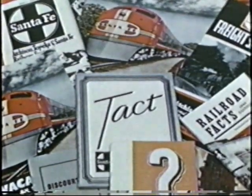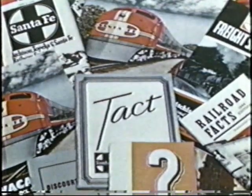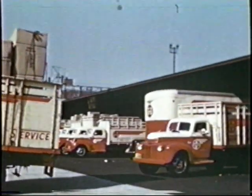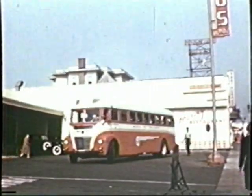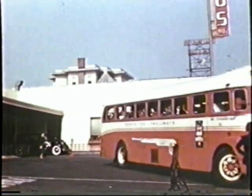We have an extensive, well-planned program to instruct our employees in meeting and cooperating with the traveling and shipping public. We have developed close coordination of truck and rail service to speed up delivery of consignments. We have our own Trailways bus system, the last word in comfort and convenience.